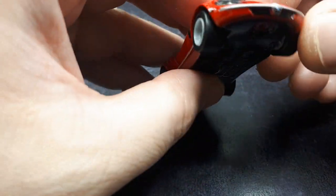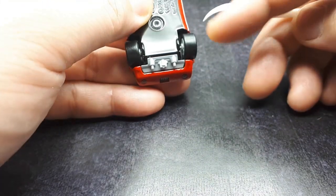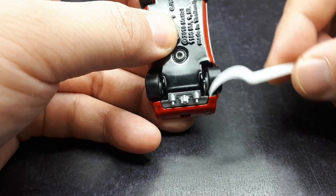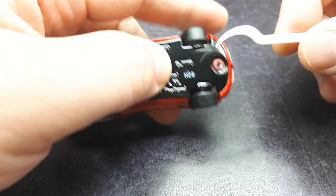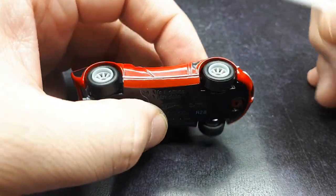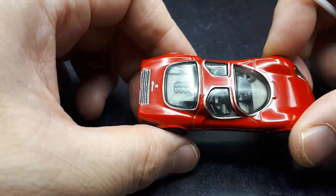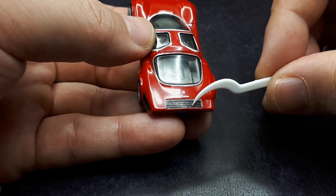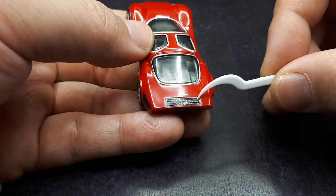Alright, so I'm looking at the tire width and I'm looking at the photo at the same time. This rear tire actually looks relatively accurate. The front should be narrower, but Hot Wheels is gonna make two different sizes for their cars, so okay. And then it seems like there's a little black graphic here. No, that's molded in ribs in this black.